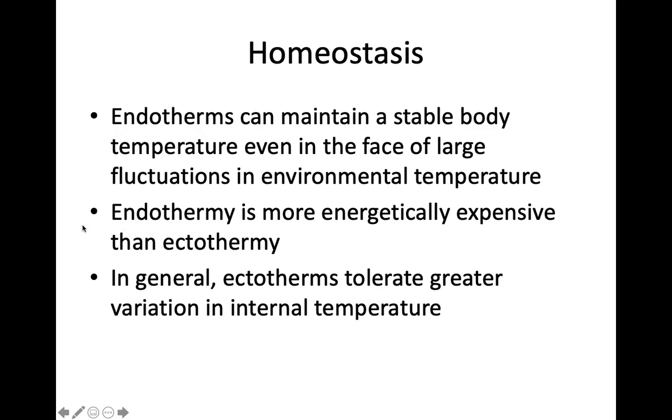Endothermy, maintaining your own internal temperature, is very energetically expensive. You have to eat a lot of food. It takes a lot of food and a lot of energy to make the heat that's required to keep us at 98.6.